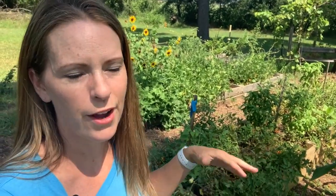This is where my Roma tomatoes were planted, my very best harvest, but they are pretty much winding down now. I'm not worried about making them look good or tying them up or anything like that because they're pretty much done. I've already harvested probably over 60 pounds of Roma tomatoes off of these here. So I'm letting them die down until I get my full harvest, and then I will take them out.